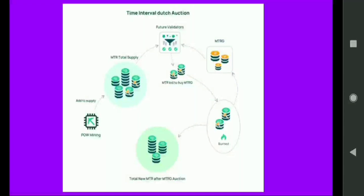It's a good experiment because these MTRG holders almost act like a commercial bank or a central bank in this sense to these MTR that are produced. So it's an interesting thing going forward, and to see a good example of a currency that operates in a permissionless fashion and see if it's successful or not.